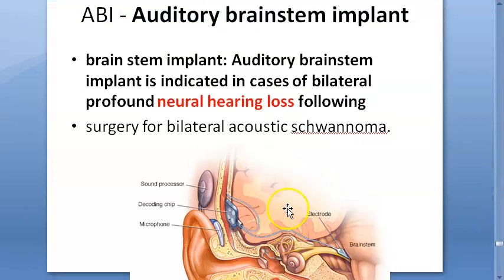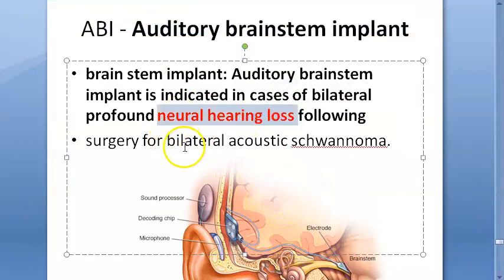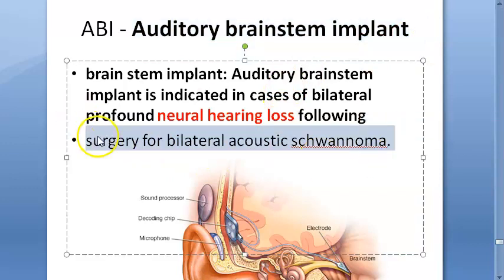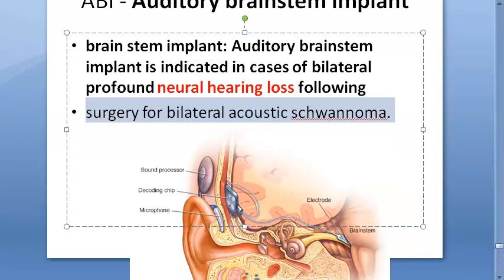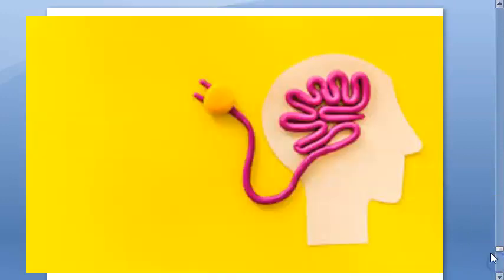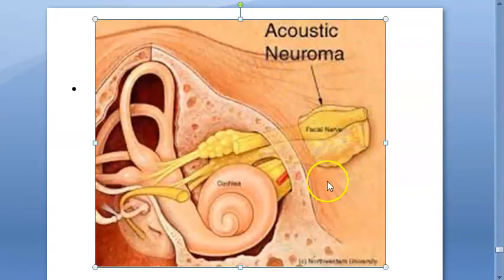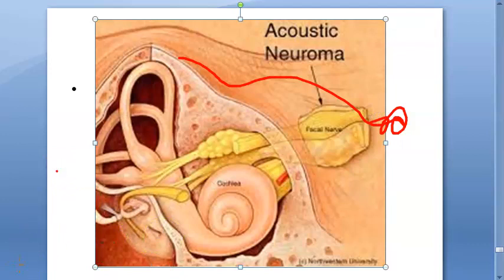So basically if there's neural hearing loss, you can give this auditory brainstem implant. This is actually suggested as surgery for bilateral acoustic schwannoma. Bilateral acoustic schwannoma, don't forget guys. So schwannoma means what? That acoustic neuroma, right? In acoustic neuroma the nerve itself is affected. So they are going beyond this nerve and putting a brainstem implant. What do you say guys?